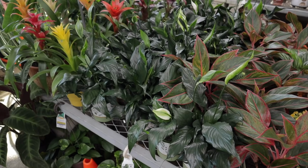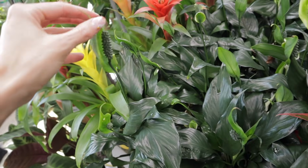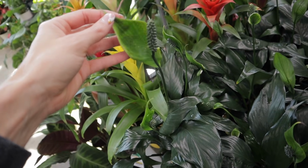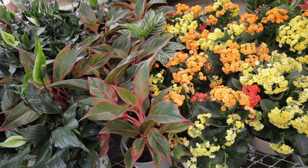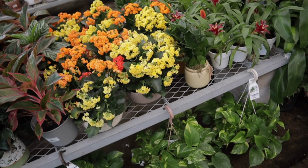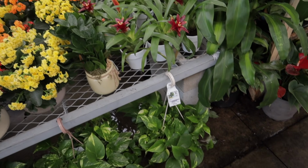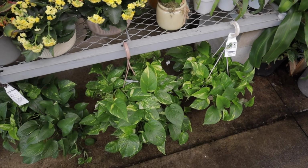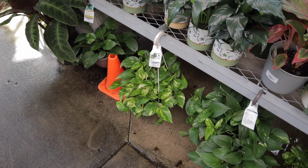Look at that. These peace lily are kind of interesting. The leaves are very dark. Even the bloom is kind of dark. I don't know. And some kalanchoe, bromeliads, humongous golden pothos down here. Again, these are all on sale for $12.88.